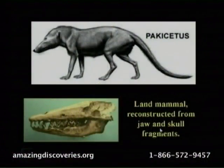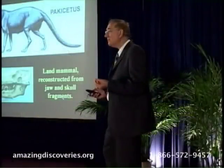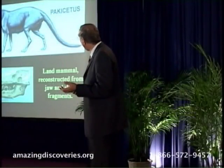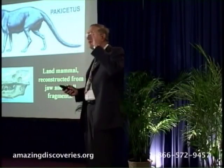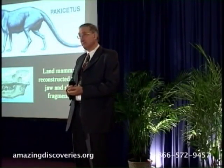Now, what about those that they try to put on the line? Well, here they have one. Pasicetus, that's the ancestor of the whales and the porpoises. That's one of the modern candidates. Where'd they get him from? Well, here's a skull, land mammal, reconstructed from what? From a jaw and skull fragments. It's amazing how you can get the legs and the tail and everything from a jaw fragment. Isn't that incredible? Science is pretty inventive.